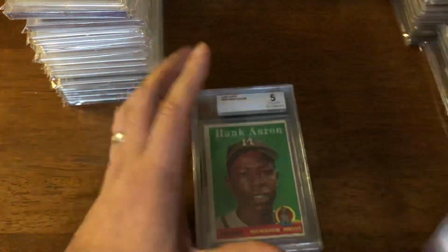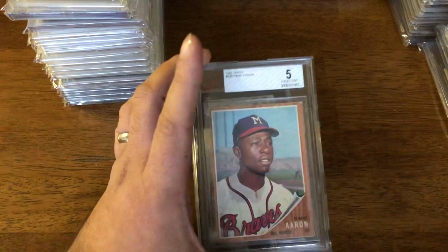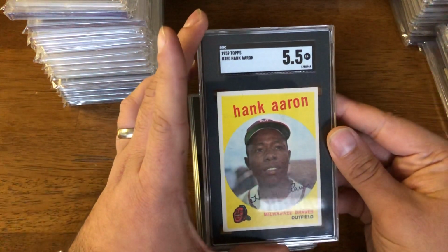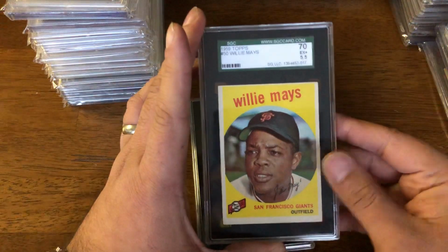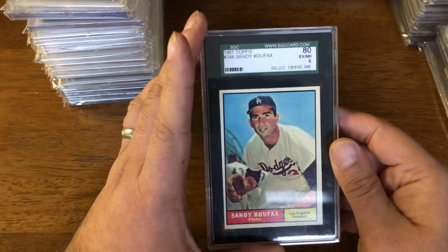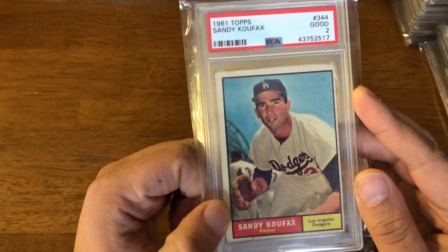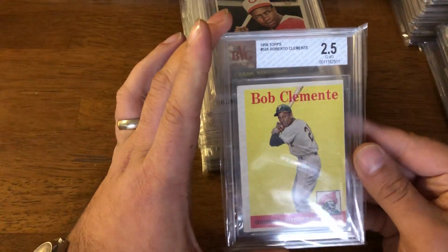'60 Brooks Robinson in a 6. '58 Aaron again in a 5. '62 Aaron in a 5. Another '59 Aaron and a 5.5. '59 Mays and a 5.5. Another '63 Bombers' Best with Mantle, this time in a 5. '61 Topps Koufax and a 6. '61 Topps Koufax and a 2. '58 Clemente and a 2.5.